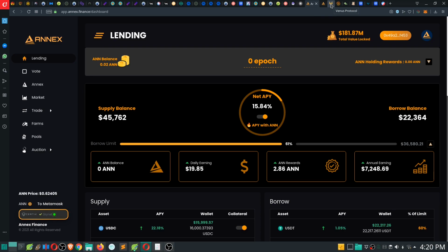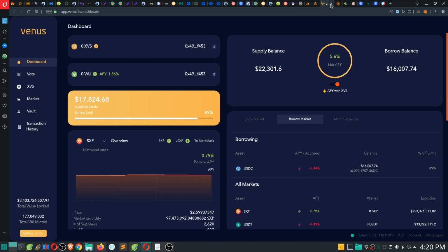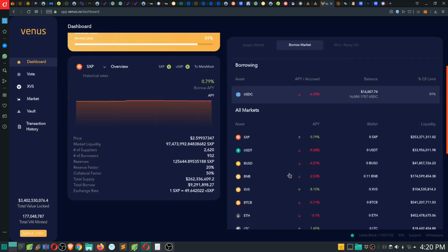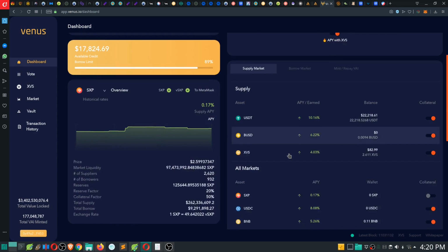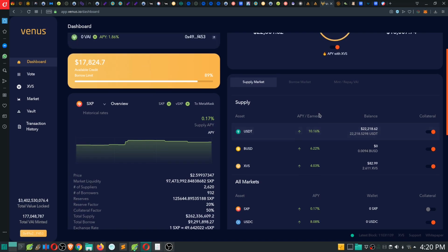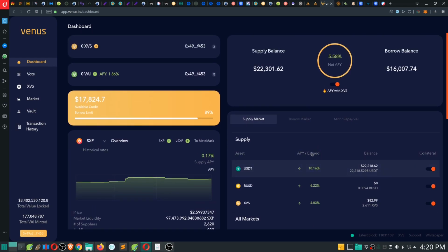Obviously, you can lend to this, you can borrow against it, or you could just lend. I mean, perfectly good strategy. Let's say you were like, I don't know what to do, but I'm worried about this or that platform, but I think that if I just put my USDT here, I'm going to earn 10.16%. That's a perfectly valid strategy, for instance. You could go a step further and take a loan against that and do something else with that money.